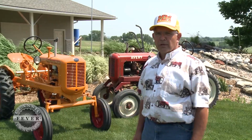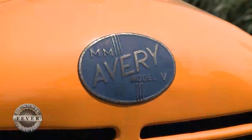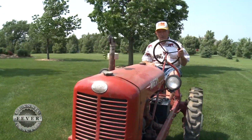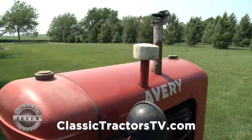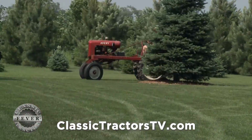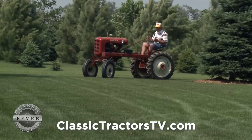The only difference between the Mini Mo and the Avery is the years that they were built, and the color and the nameplate. And if you look on the front corner of the Mini Mo, it says Minneapolis Moline Avery V, and that's what makes it really rare. This one I bought as is, and the person that I bought it from had been in the family since it was new, and thought it was kind of unique to have something this old in the shape that it's in.